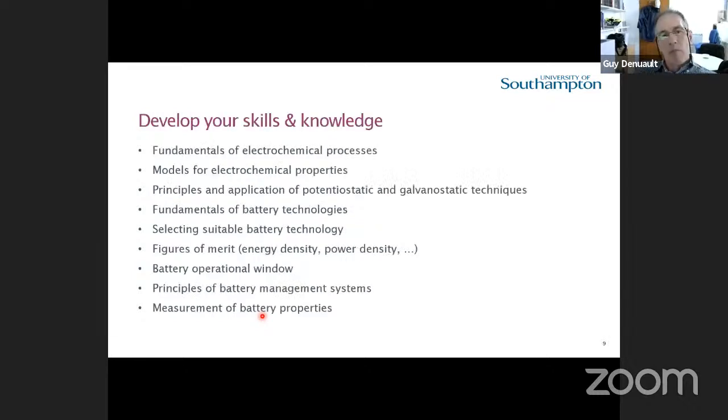In this program, we really want the students to develop skills and knowledge in an array of topics. Obviously, we really want the students to have a good grounding in the fundamentals and principles of electrochemical reactions.